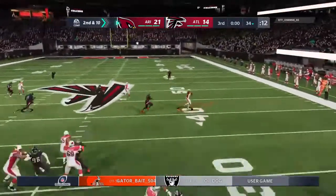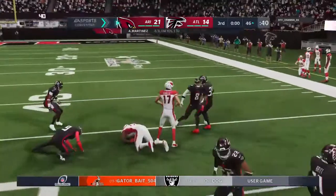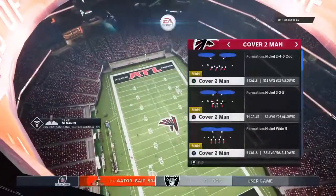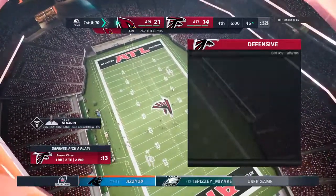Back to throw now on 2nd and 10. That's complete to his receiver, Ayuk. And he'll go down, and that will do it for the third quarter of action. 1 quarter remains for a trip to the NFC title game.